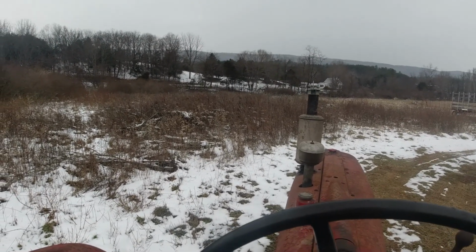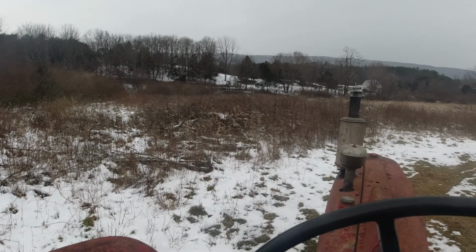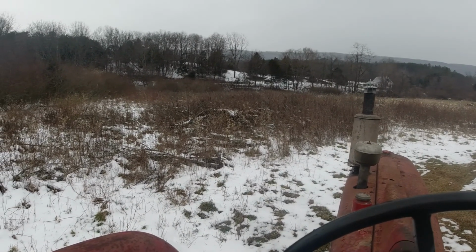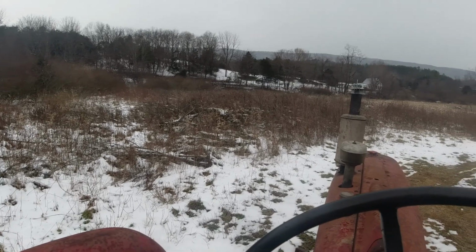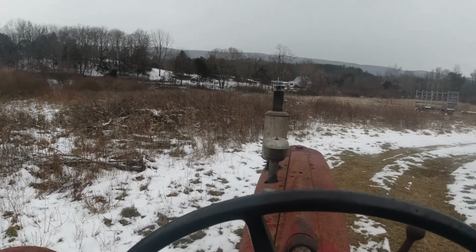And the Model 50, we need to get that thing going. We basically got it off the truck and parked it. It won't start right now. I think there's some wiring issues with it. So hopefully here in 2022, we can get that thing actually going.